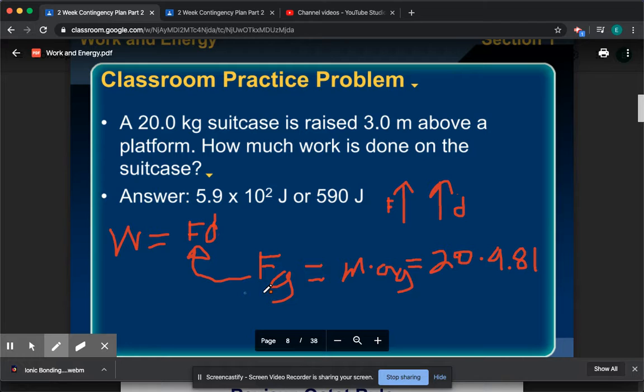The Fg is what you plug in here for your F. And then the displacement is 3 meters. Okay, so D is equal to 3. So that's what you plug in here for D. So they got 590. They most likely also rounded this to 10. So they probably just rounded 9.81 to 10. Okay, but to answer this question, you would do whatever you get here, the 20 times 9.81.